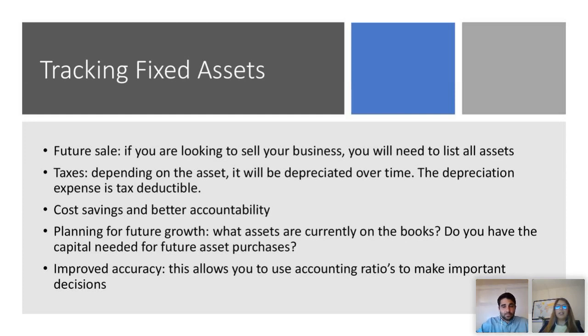Because we're almost heading into the end of the year here. Depending on the asset, it will be depreciated over time, and that depreciation expense for that asset is tax deductible. But if you're not keeping track of it, there's no way of deducting that, right? Cost savings and better accountability for those assets.